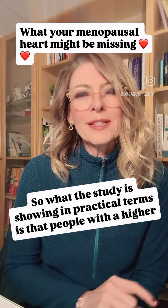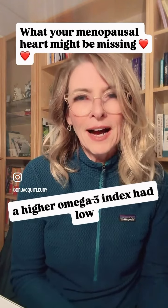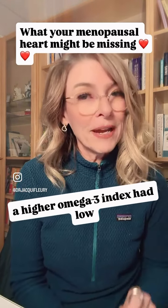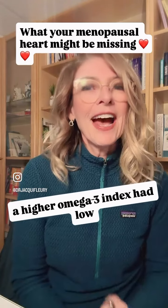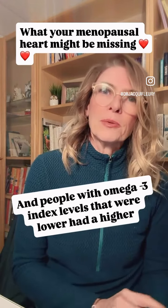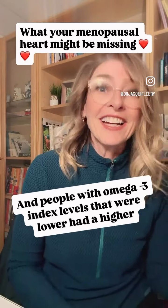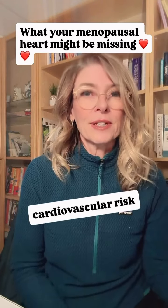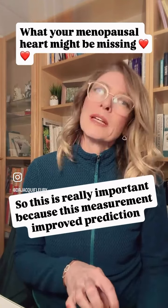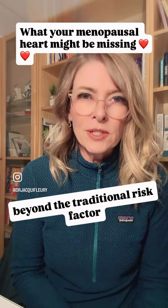So what the study is showing in practical terms is that people with a higher omega-3 index had lower cardiovascular risk, and people with omega-3 index levels that were lower had a higher cardiovascular risk. So this is really important because this measurement improved prediction beyond the traditional risk factors.